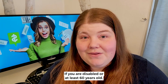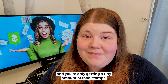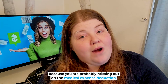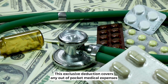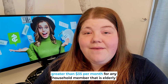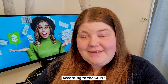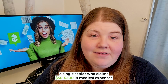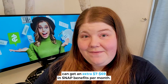If you are disabled or at least 60 years old and you're only getting a tiny amount of food stamps, then you need to pay close attention to this because you are probably missing out on the medical expense deduction. This exclusive deduction covers any out-of-pocket medical expenses greater than $35 per month for any household member that is elderly or has a disability. According to the CBPP, a single senior who claims $50 to $200 in medical expenses can get an extra $7 to $69 in SNAP benefits per month.